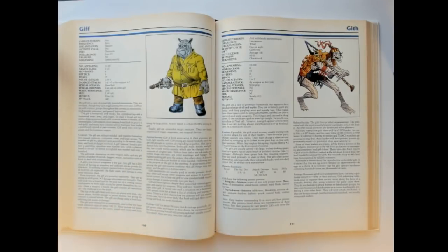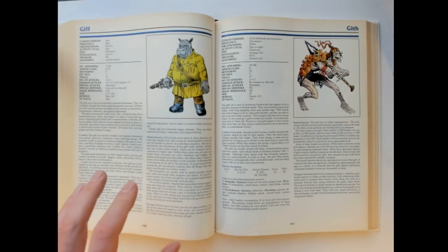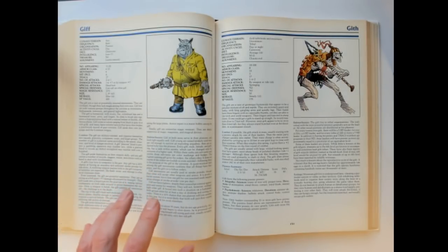Now, if you were really upset about the lack of information on the GIF, there's a huge amount of information in this book. So you can actually go and check it out if you really want to have the GIF in your game and you wanted hippo creatures. Is it rhino? Did I say rhino or hippo creatures? You guys are going to correct me, I'm sure of it.